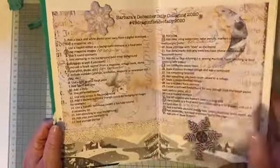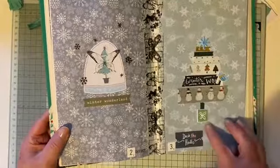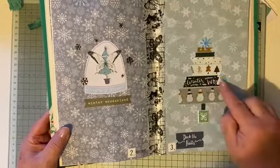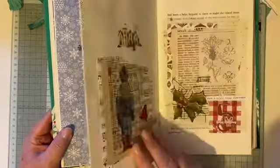Number three was the use the washi tape. Use three different washi tapes, and I've used the washi tape to make the shape of a tree and a couple of stickers. And that's number three.